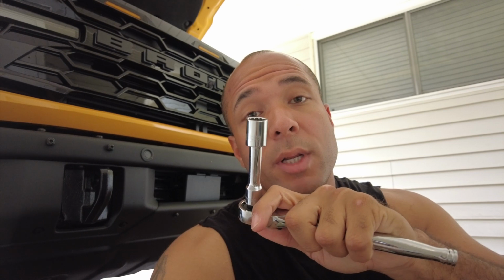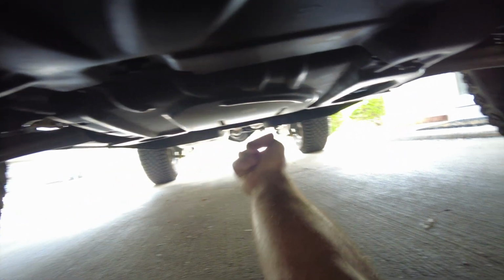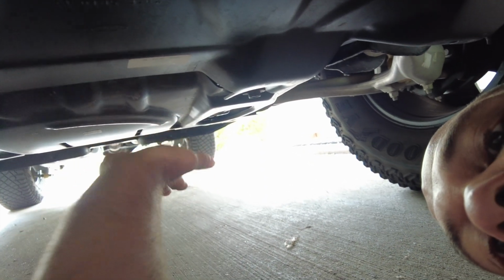All right, so first things first, we're going to take a 15mm socket and extension, and we're going to take off the shielding underneath that you need to remove in order to get access to the drain plug. It's 4 bolts underneath that I'll show you right now. As you can see, you have one right here, one on the other side, and then 2 in the back on each side. This pan right here is the one that you have to remove. Once you remove those screws, you just tilt it down and slide it towards the back, and it drops right out.